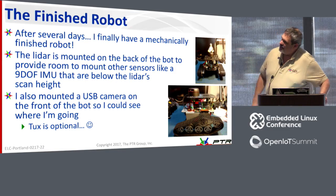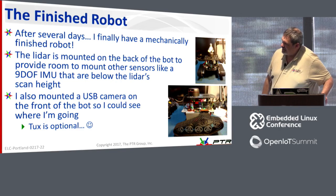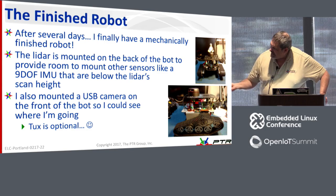So this is the finished robot. I'm not sure if you can actually see all the elements inside of this. Of course, we have the tracks. We have the Raspberry Pi here. We have the shield mounted on top. You see the blue and red elements of the Arduino shield, or the Arduino hat, and then the motor controller shield sits on top of that.